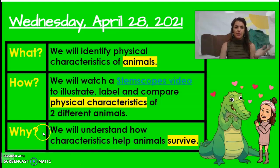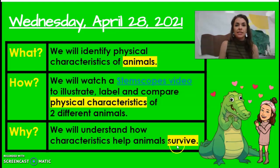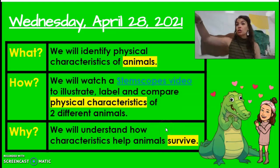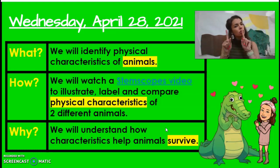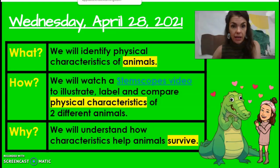You'll be learning what physical characteristics are today. Why? We will understand how characteristics help animals survive. We had that S word last week. Say it one more time, please. Survive. If I don't have my water, I can't survive. There's animals out in nature that have special things to help them survive. Today we'll study two animals and compare them. Then tomorrow, you will be ready to move on to more animals.